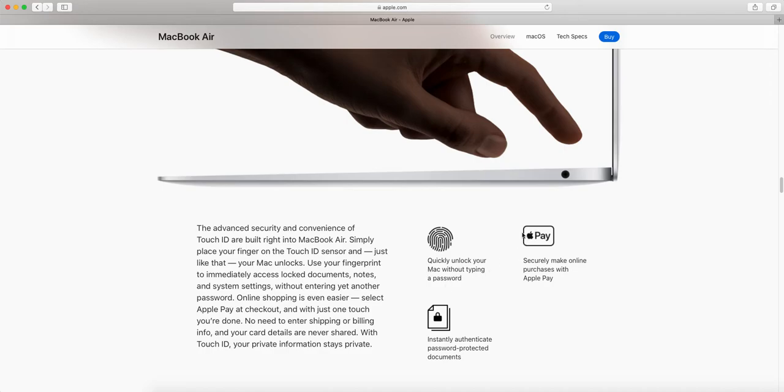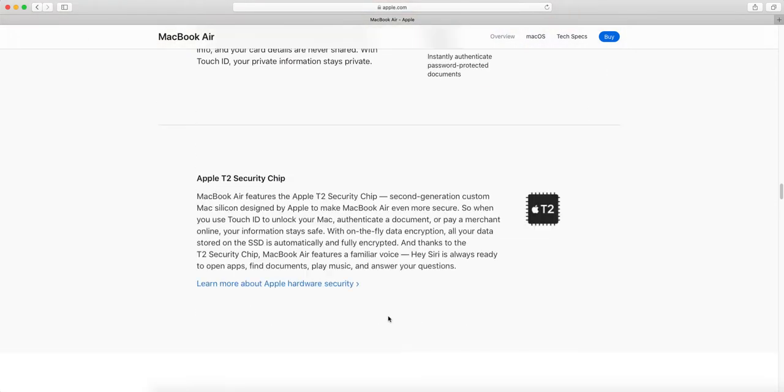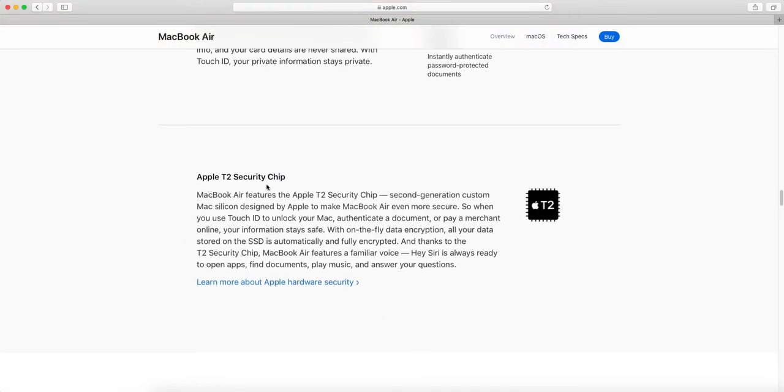And it also enables Apple Pay, so now you can buy stuff online much faster than you would have had to before. You can log into your computer using Touch ID, but Touch ID doesn't work when you turn on your computer from shutdown. It requires you to type in your password just as if you had an iPhone. So that's a pretty important thing. It comes with the Apple T2 security chip. It's a newer second gen version.